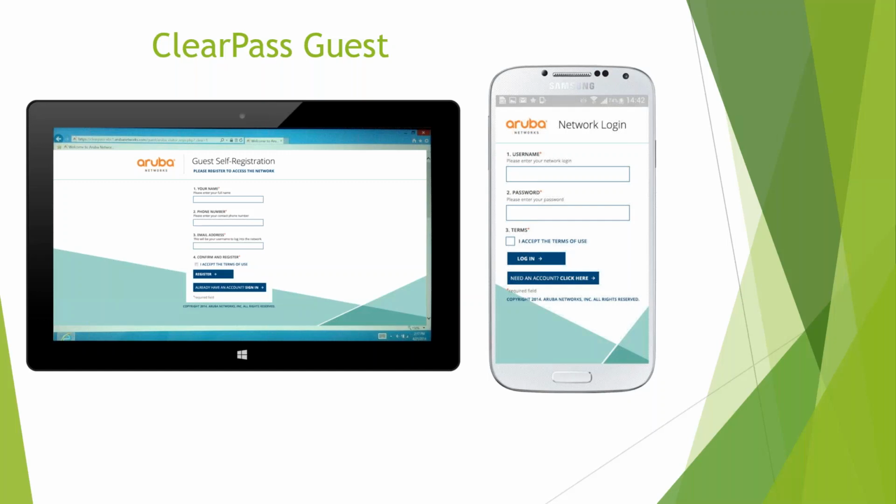to then tie to that user. If you're on a purely open network, all I'm going to see is a MAC address and an IP address. This is going to allow us to put more information to that MAC address and IP address of that user. So I'm collecting your name, maybe your phone number and email address. This is very customizable to the way that you would like to see it.